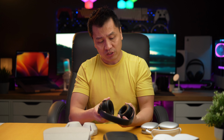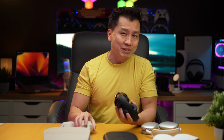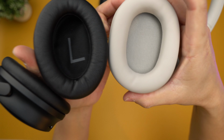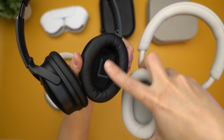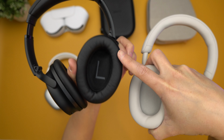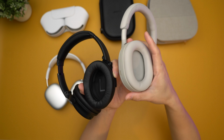For the ear cups, both the Sony and the Bose feel the same to me. You're not going to find much of a difference there. The one thing that I would say from an ear cup standpoint is that if you look at the two right here, you see how it's shaped a little bit differently, where the Bose is kind of smaller up here. So depending on what type of ears you have, that might be a problem. With the Sony, you notice that it's a little bit bigger, a little bit rounder right here.